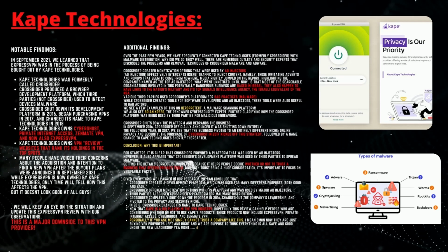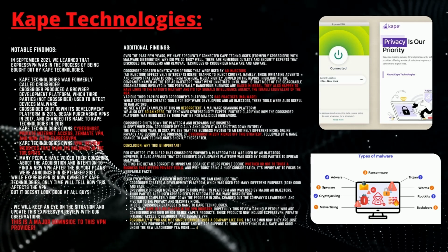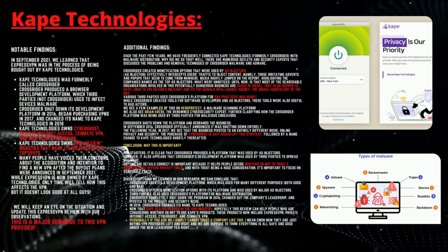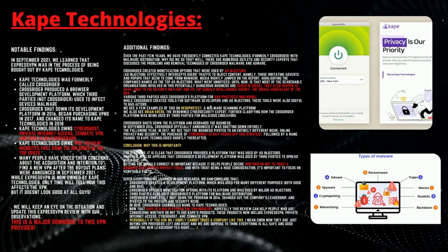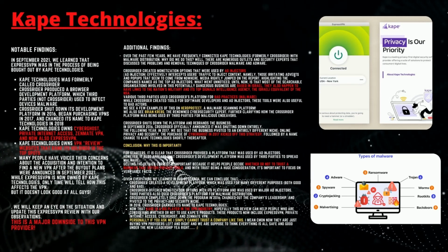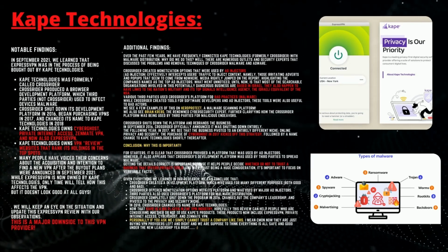Many people have voiced their concerns about the acquisition and intention to find a new VPN after the buyout plans were announced in September of 2021. While ExpressVPN is now owned by Cape Technologies, only time will tell how this affects the VPN.